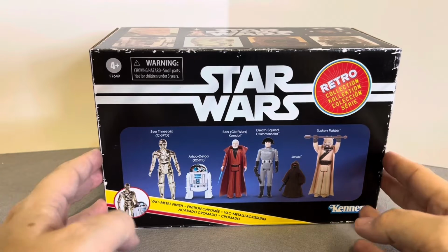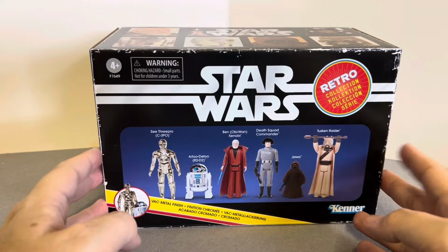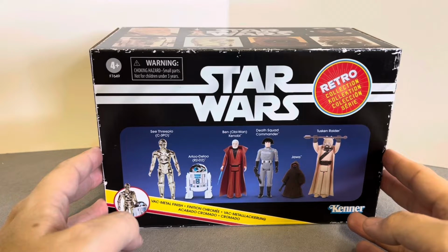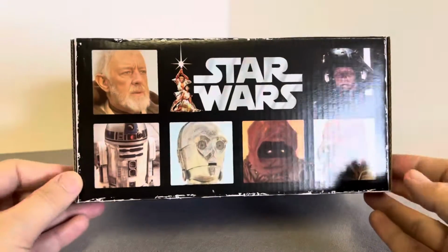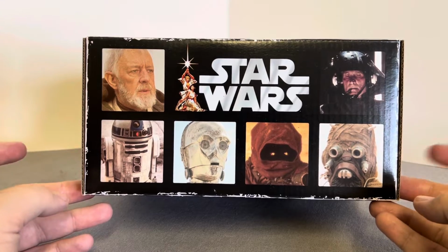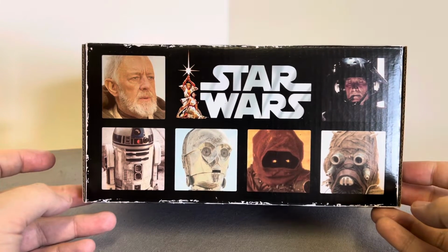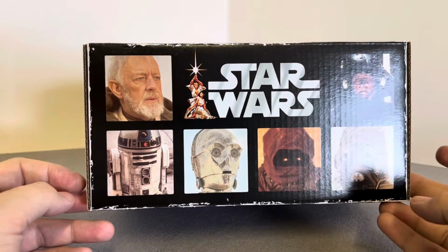This was £70.99, which works out at just, I think, about £12 a figure, which is down from the price rise that they did for the Boba Fett and Obi-Wan waves, where they upped it to £15 a figure. So at least they've reduced it a little bit.